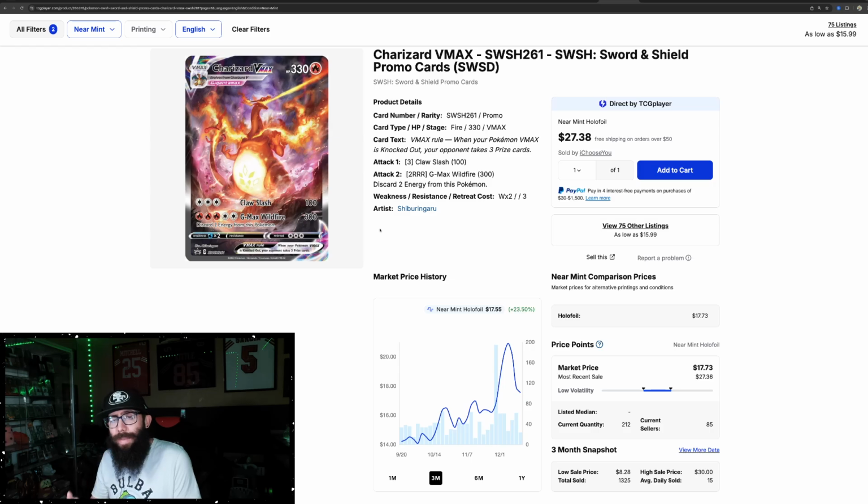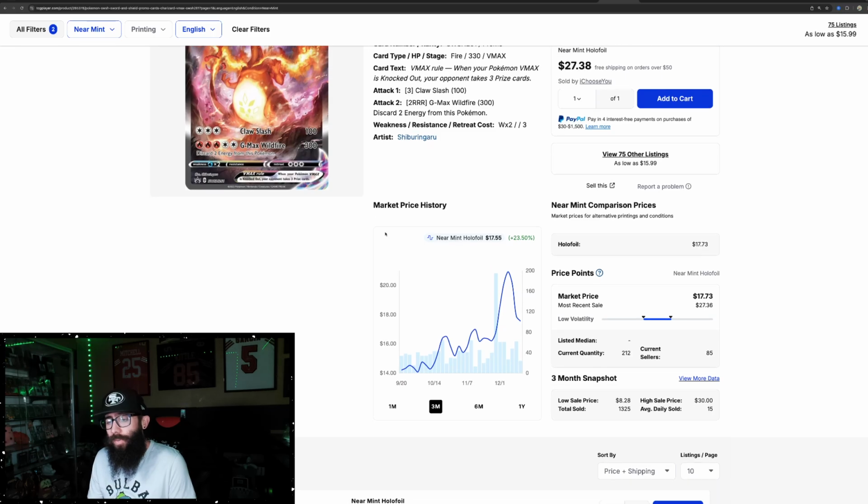Then we got the old VMAX from the same set. It's from the same box. You got 3 cards, and we'll touch on them all here. Now, 23% growth in the past 3 months is pretty good. A low of 14 up to 20. Dollar-wise, not the biggest gains, but percentage-wise, decent. And it's fallen off a little bit, down to like 17.